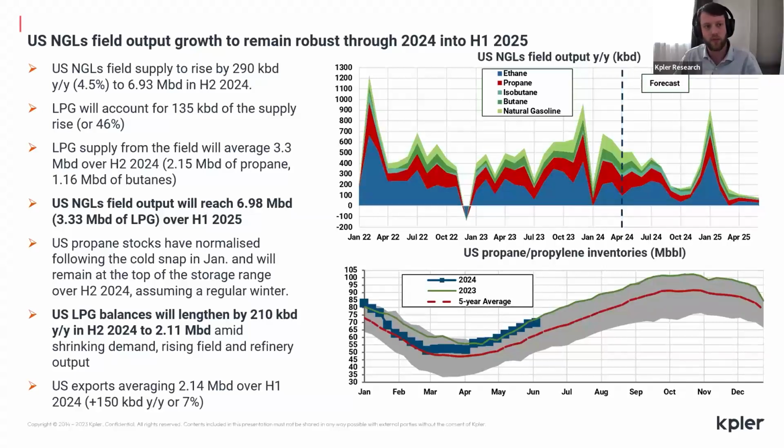So we see the US reaching record export levels again over the second half of this year. What's interesting to note is that we also believe that US LPG demand is going to continue to slowly shrink, which is going to exacerbate the length in the market. The shrinking demand is largely coming from the contraction in the residential and commercial sector, the cylinder markets in rural areas. This means that we actually expect US balances to lengthen by just over 200 kbd over the second half of 2024.